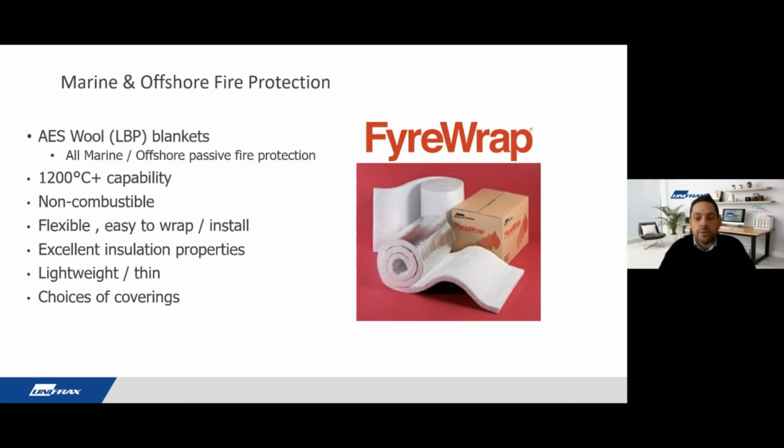The product of choice for marine and offshore fire divisions are blankets manufactured from a high-temperature alkaline earth silicate, or AES wool, that incorporates fibres with a low biopersistence, or LBP. This means they meet the durability criteria to be exonerated from health and safety classification of fibres. They are based on calcium magnesium silica chemistry, giving excellent thermal and physical stability, melting above 1300 degrees centigrade. The blankets are completely inorganic and have no resin binders, giving them the highest rating of non-combustibility. High flexibility allows for fast and efficient installation, and the high insulation performance allows for lightweight and thin solutions, and we will touch on these points in more detail shortly.